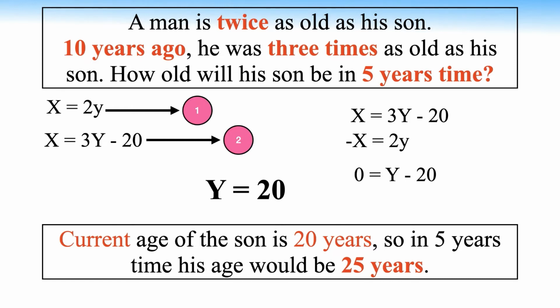If you are asked to find the age of the father, then substitute the value of y into any of the equations, and then you can find the age of the father.